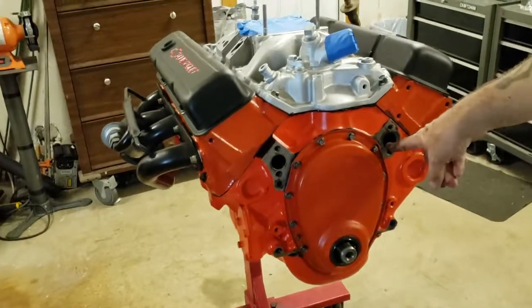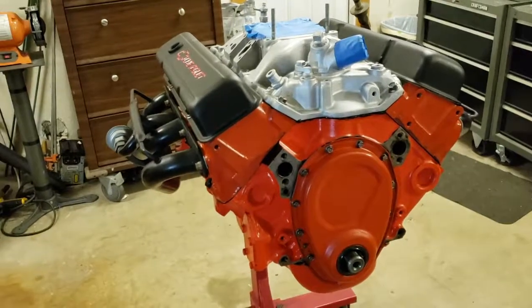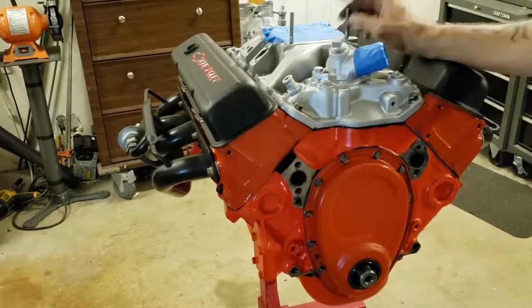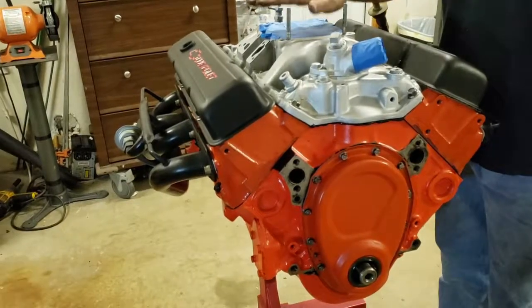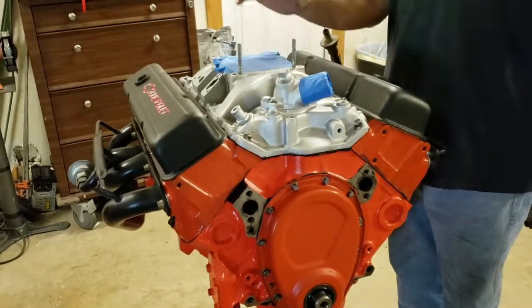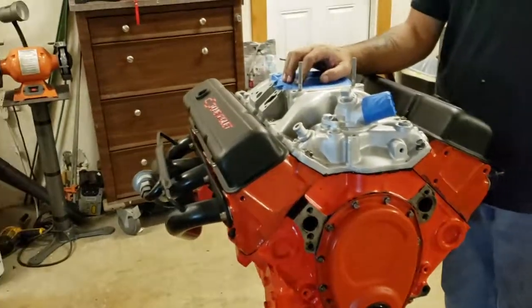The water pump is a Wind. I showed that to you guys, I think in like episode 2. So yeah, and as you guys can see, we told you guys about this at the end of the last video. When your motor is not installed in anything, keep all your ports taped off so dust and critters do not wander into your motor.